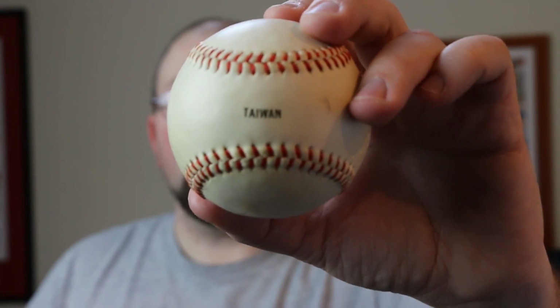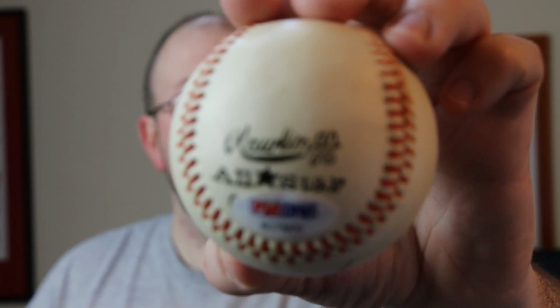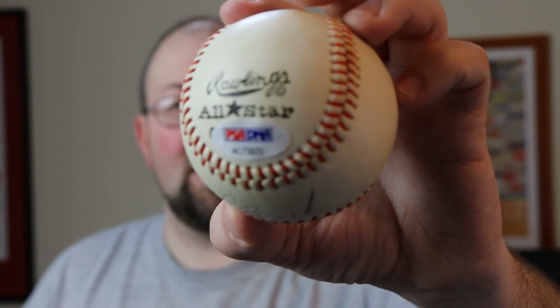So you don't want your Hall of Famers signed on Taiwan balls, but actually, I'm pretty sure this is one my dad bought at the airport out in St. Louis, and I think it might have even been Lou Brock's own store or something that was selling these back then. So, hey, got it authenticated.